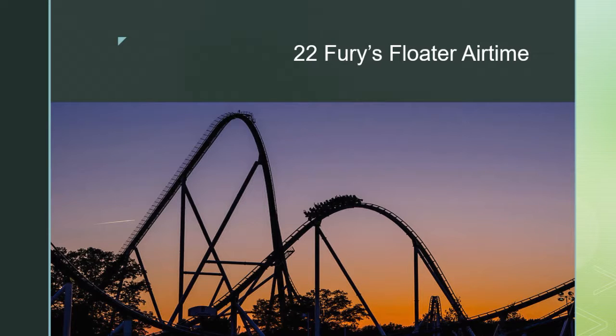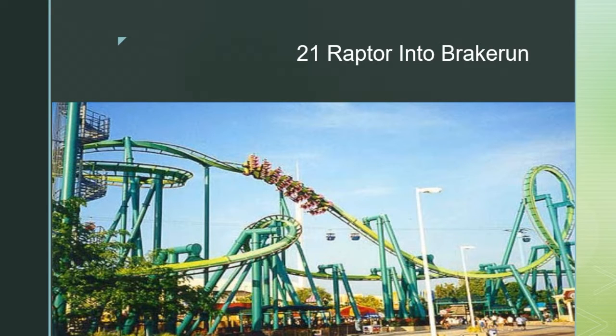Last time I'd ridden it before that, it had hurt my head pretty bad. So I mean, it's disappointing, but yes, it is really good. That floater airtime is some of the best floater I've experienced. Maybe the best floater I've experienced. I don't know. 21 is Raptor's turn into the brake run.